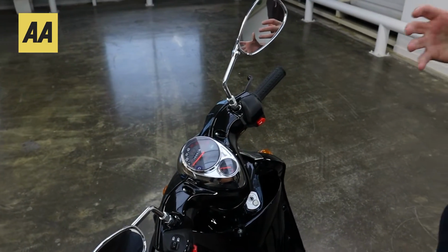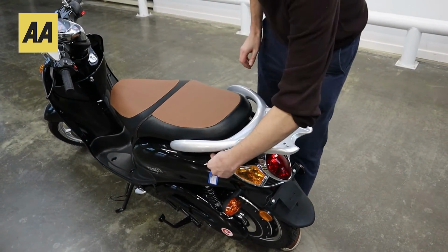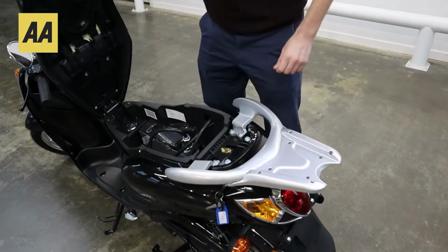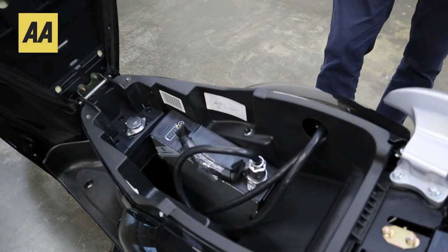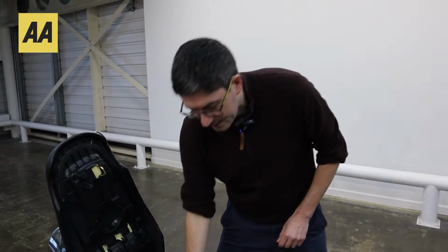Now, there's a little bit of functionality here as well. So, Paddy had the extra little compartment on the side. I really only have this one just here under the seats. So we twist that and it lifts up, and this is where the batteries live. Now, it's essentially the same idea as Paddy's. We can just disconnect it and take them out.